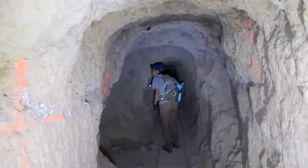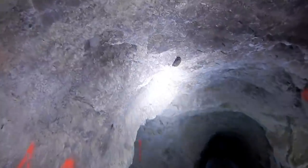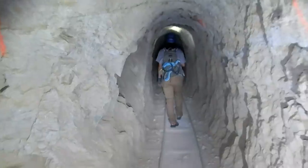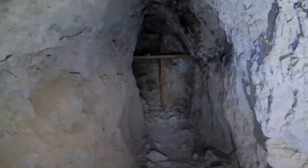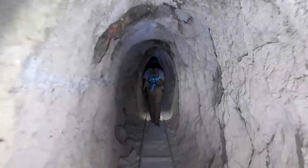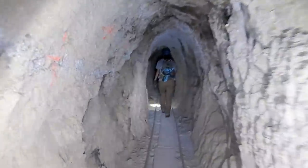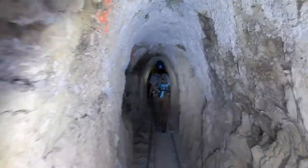Oh, I see a bat hanging there. There he is. Stay there, little buddy. I won't bother you. Another short cross cut to the left. Track's in great shape. It could still be functional with some minor repairs here and there.